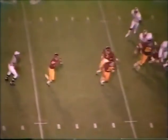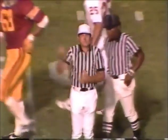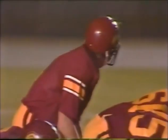Here comes Rock Shunney. He's playing with a broken finger. Still has that finger heavily taped. It is Marcus Allen down into Carolina territory. Clapping his hands together is Phil Ellis, the defensive end for Carolina.